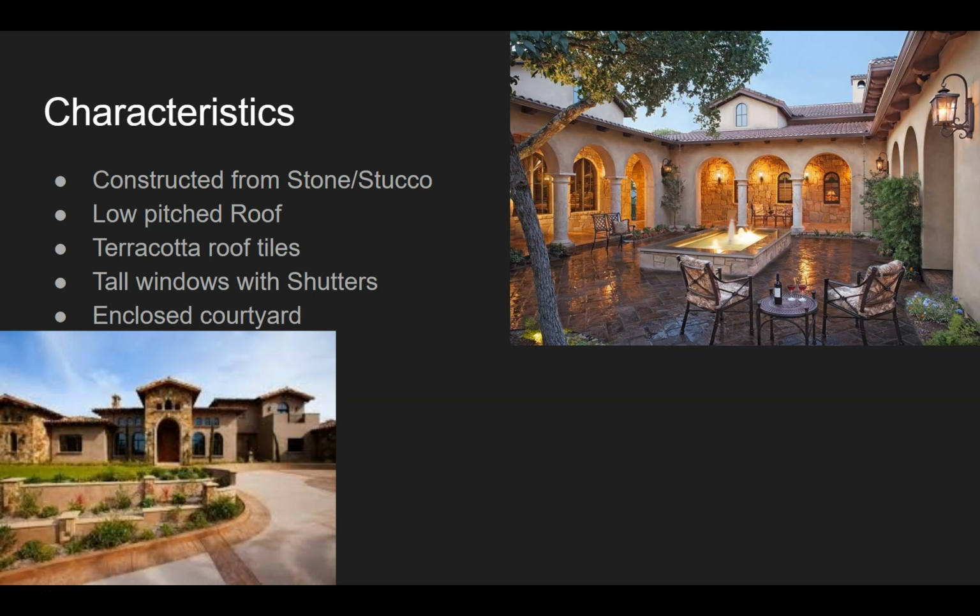They're very large and lends to the openness of the building, and enclosed courtyards, which I think is really cool, which you can see in the top right. Within the building, there's usually one of those areas where you kind of have it in an open area, but it's still within the property.